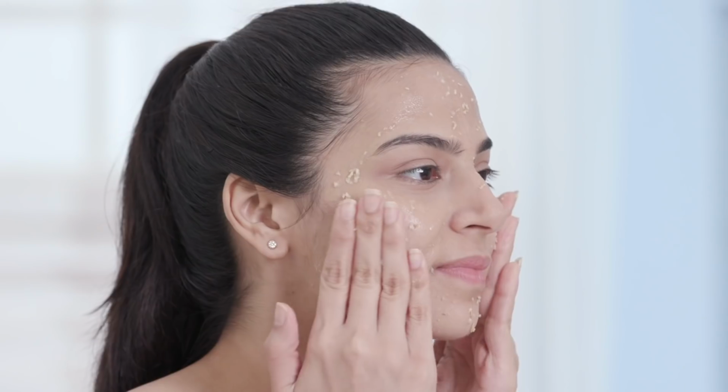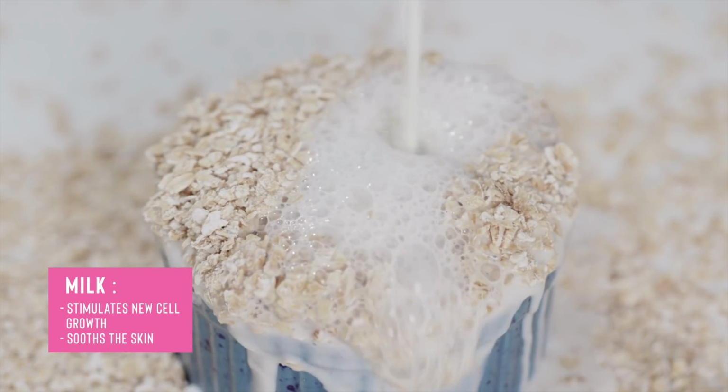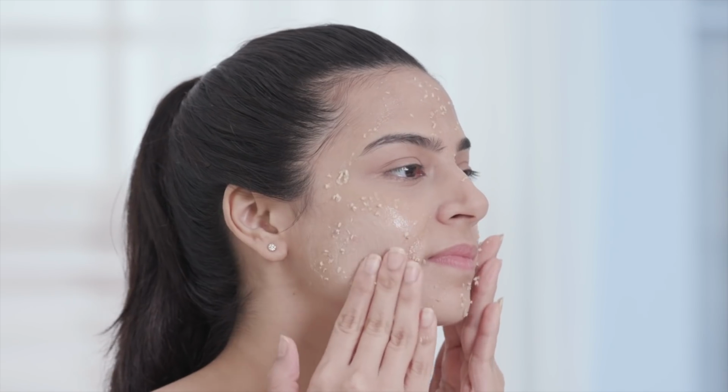You can even scrub your way to exfoliation by adding half a cup of milk to 3 tablespoons of oats to make a smooth paste and then massage this onto your skin using light to medium pressure.